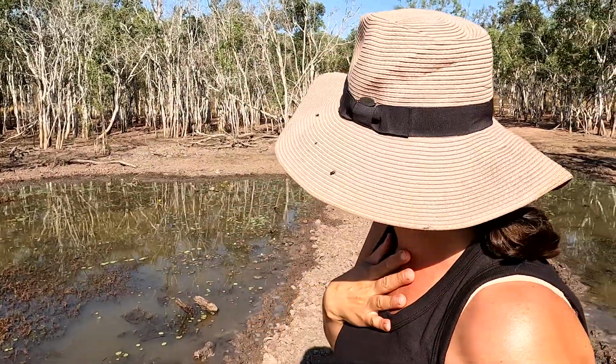A lot of bird life. I can't see any other life. That scared the bejeevers out of me. Something just gurgled in the water right next to me. I'm sure there are other things here. They just know we're here.